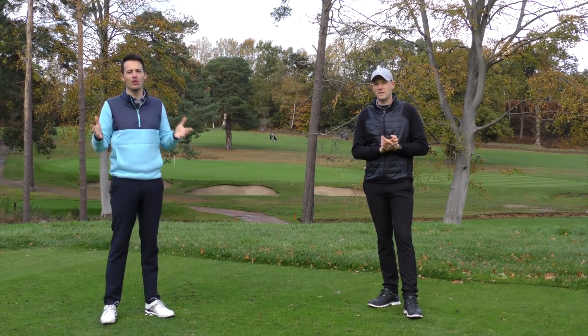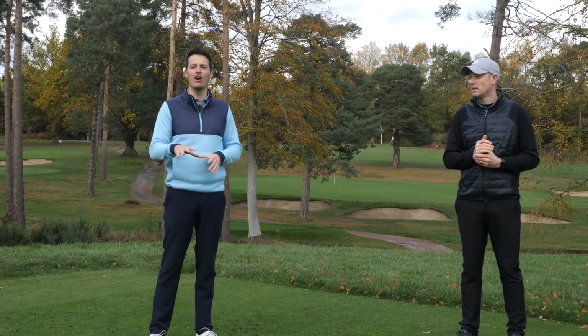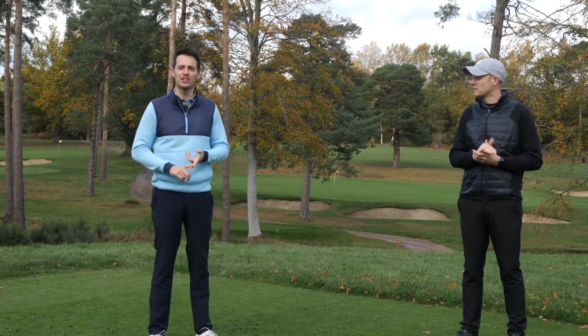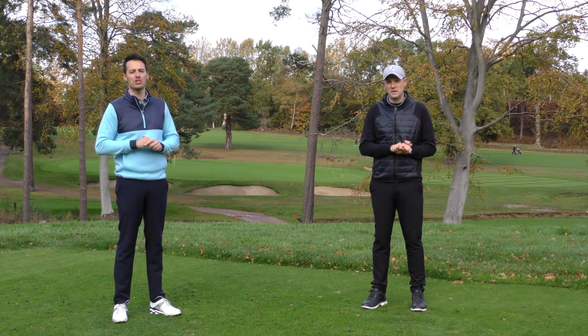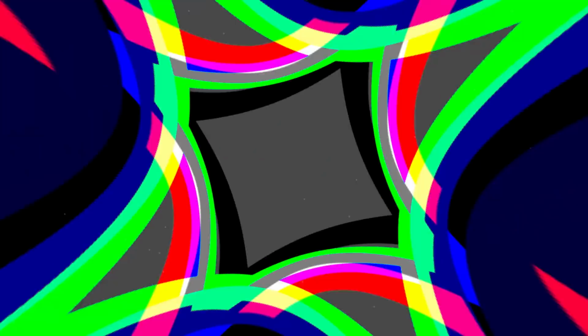And even if you're not having swing changes at the moment, I would always recommend having a spec check on your irons to make sure they're built exactly how they should be. Over time, your lie angles can change, maybe even your lofts can change. So it's always worth going to see a pro, getting your lie angles checked to make sure they're fully optimized for your current swing.